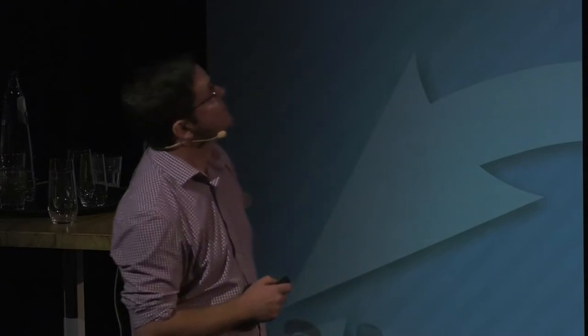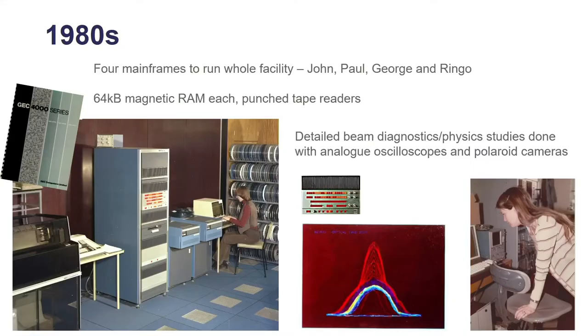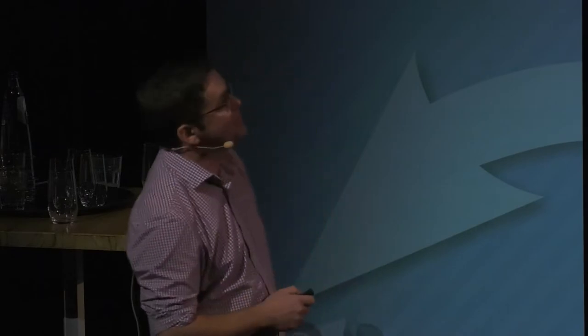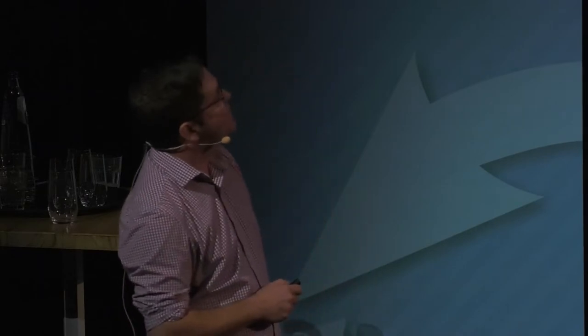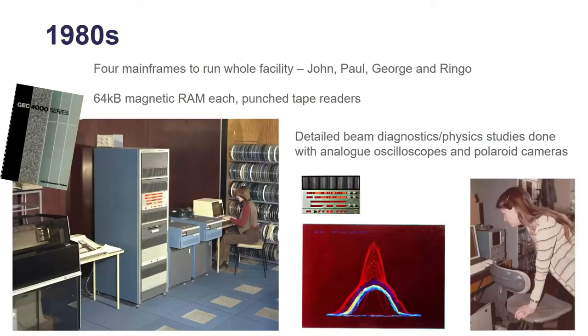Back in the 80s when ISIS was new, this beast was the state-of-the-art, these GEC mainframe computers. Four of these were used to run the whole facility. It's funny, they chose a completely unscalable naming convention and called these John, Paul, George and Ringo. By today's standards, these are very basic machines which could only handle simple communication between equipment, switching on power supplies and stuff, and did some offline physics calculations. But really the accelerator was operated and studied all in analog.